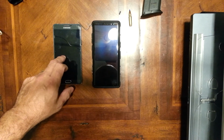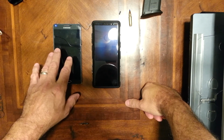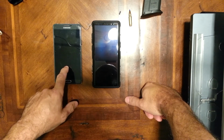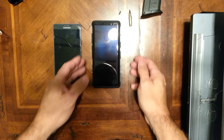This has a stink load of memory. This has more memory, 6 gigs of RAM. I forget how many gigs this has. Between the processor, quad core, etc., we should be doing pretty good. There's no reason for this stuff to be laggy. And the only reason is maybe because they're targeting the OS towards the newer phone.